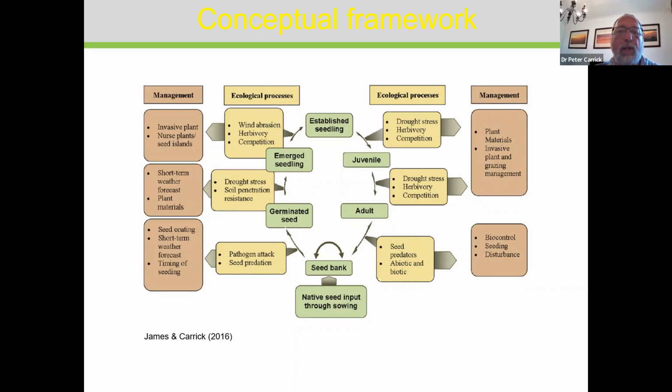But the other thing is to think about it in terms of successful restoration. All of these processes have to take place. So we're trying to establish self-sustaining ecosystems that will perpetuate themselves on their own. Okay.